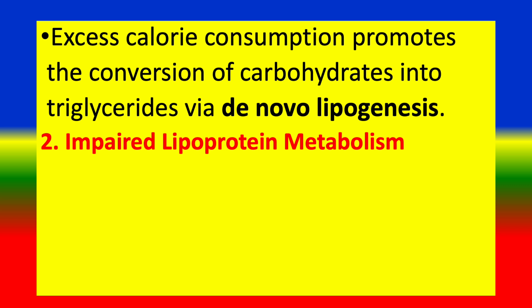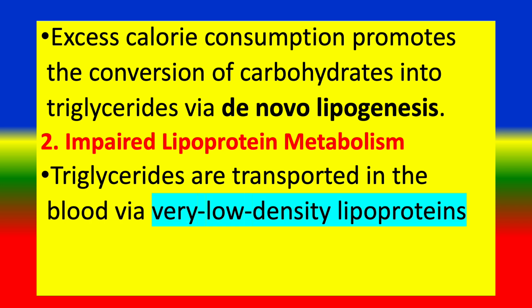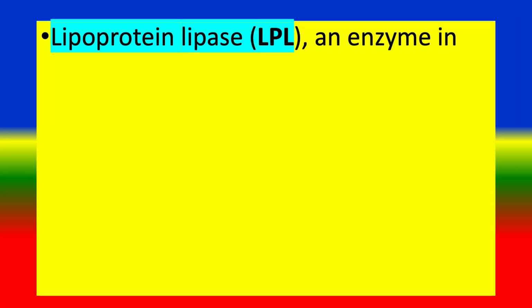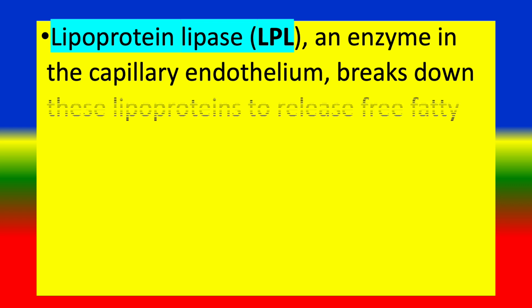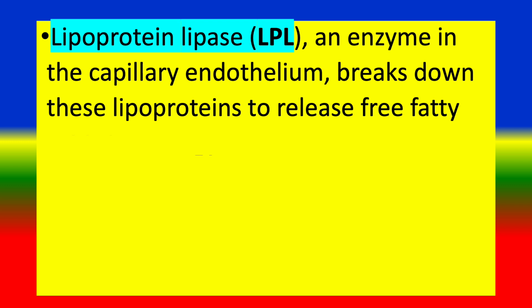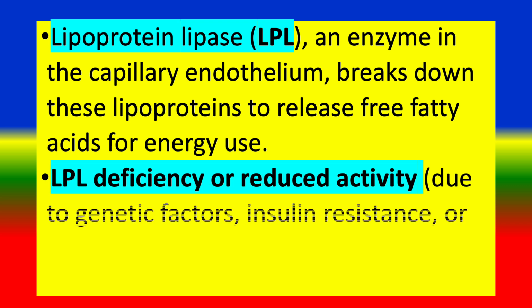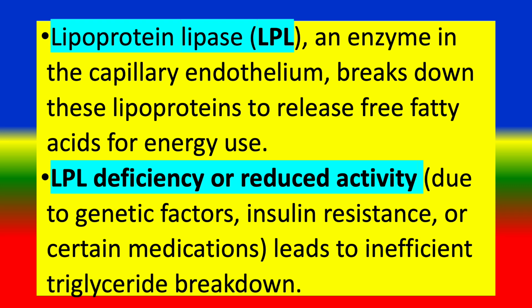2. Impaired lipoprotein metabolism. Triglycerides are transported in the blood via very low density lipoproteins and chylomicrons. Lipoprotein lipase, LPL, an enzyme in the capillary endothelium, breaks down these lipoproteins to release free fatty acids for energy use. LPL deficiency or reduced activity due to genetic factors, insulin resistance, or certain medications leads to inefficient triglyceride breakdown.